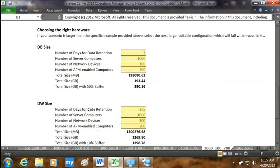And you can also get your database and data warehouse sizing. These are the default settings that you get out of the box. So for example, if you wanted a company policy to have the data retained for maybe 2 weeks, you can actually update this tool, and we'll provide you a new database size as well. And if you want to groom your data on a more frequent basis, you can reduce this, and it'll tell you the data warehouse sizing as well.